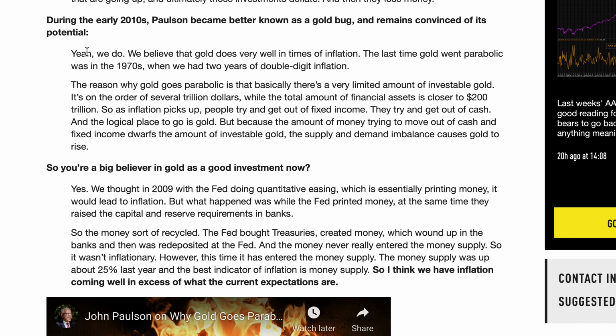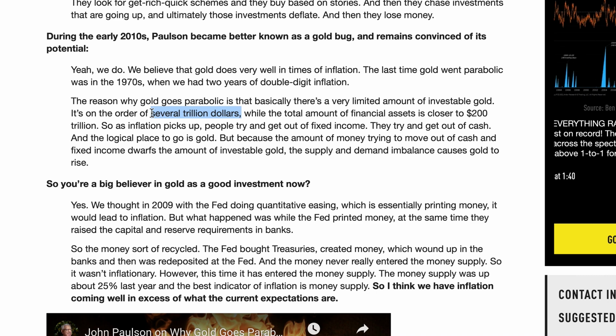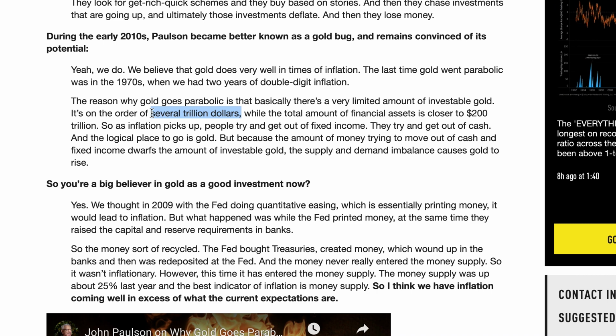So kind of an interesting little tidbit there. I wasn't familiar with that specific number. However, it's only $7 trillion. So he says there's only about $7 trillion in investable gold out on Earth. I'm not sure if he's including paper assets with that or just physical. It'd be interesting to know that. While the total, but look at the comparison: 200 trillion in paper financial assets. That's just incredible. Several trillion compared to 200 trillion. Huge difference there.